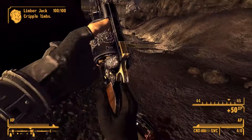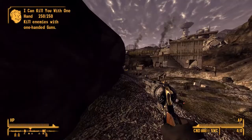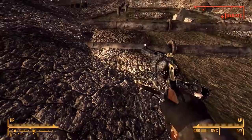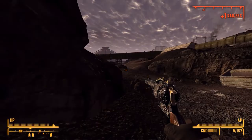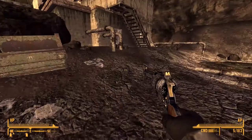Let's see, what do you have? Dog hide. Oh, we took some dog hide accidentally. We'll take some energy cells and scrap metal. Who knows? Maybe one of these things will want dog hide. Have we found any use for dog hide, or is it just a sellable item? Look at that, we're actually almost out of wad cutter rounds. I just realized we only have two of them left. Jeez, we need to craft up some more. Totally forgot that we've been using ammo like crazy out here. Good God, man. All right, energy cells, scrap metal. We're gonna need a shitload of scrap metal for lead, aren't we?